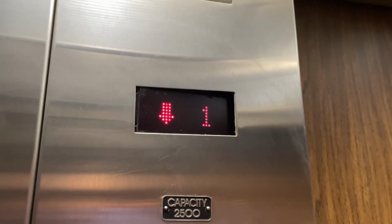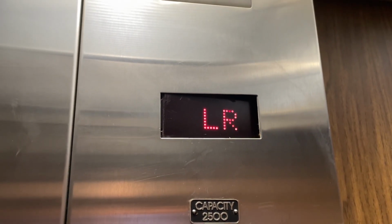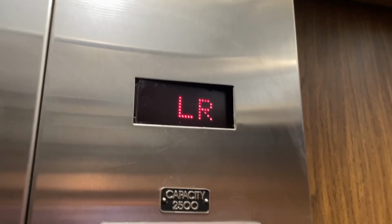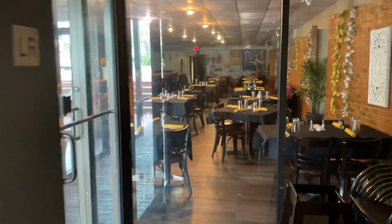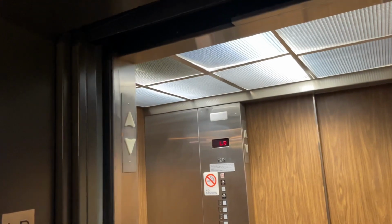I remember I came here as a kid and the indicator was broken, so I'm glad to see that that's fixed. Oh, it's a restaurant. Let's step out and get the bell. That sounds like an MAC door operator.